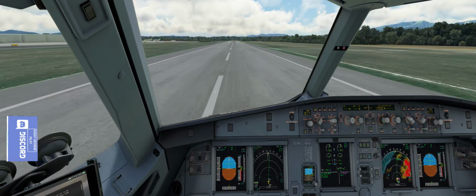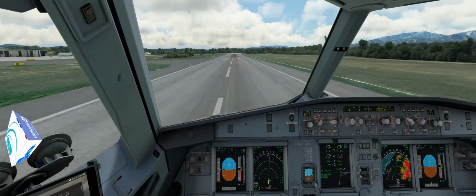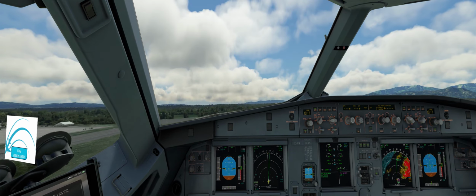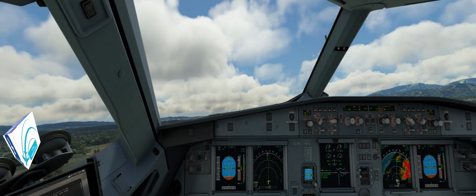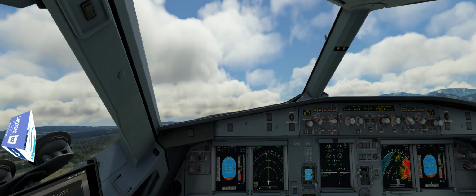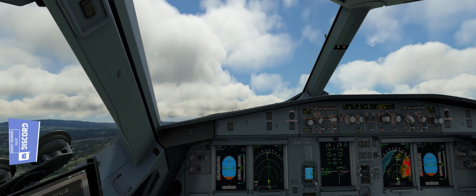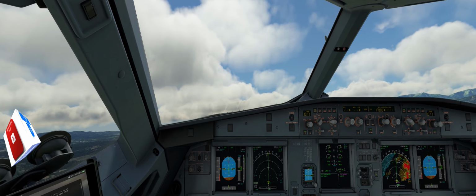Okay. There's V1, let's rotate. Okay, positive rate, gear up. It just won't stay in the gate, don't know why. A little bit of wind blowing around. We'll go with autopilot so we can have a bit of view.